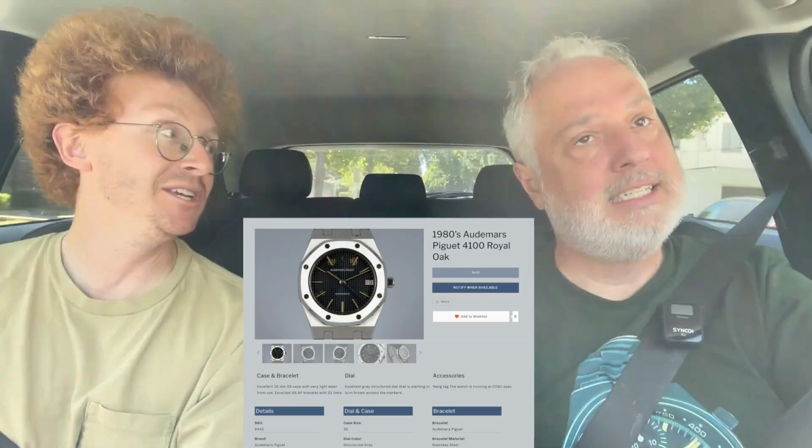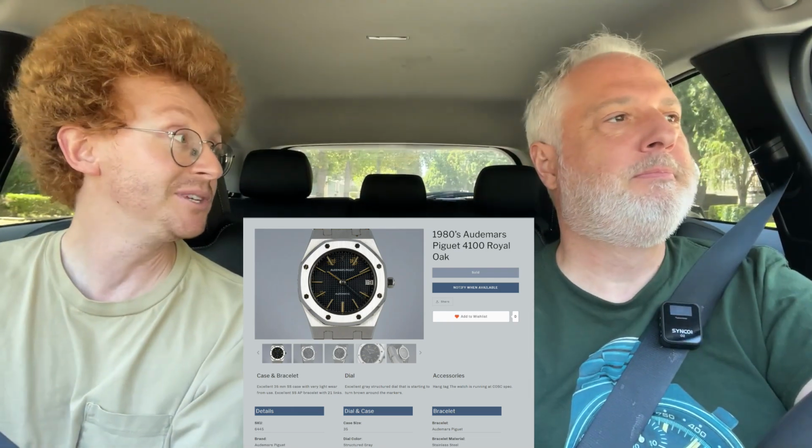Move some inventory. But also the 80s era Royal Oak, the all-steel Royal Oak when they were still 36 millimeter, before they started blowing the size up, before they went to the jumbo. That size is so comfortable on the wrist. I had a friend who had one, and they're so slim, it feels so nice and wears very well. You can talk about this all day, and it changes depending on the day.